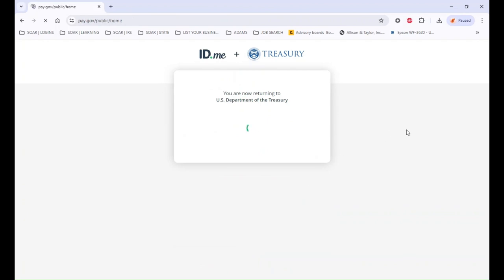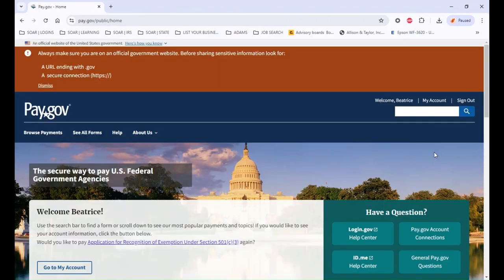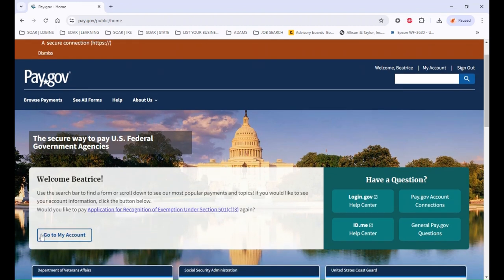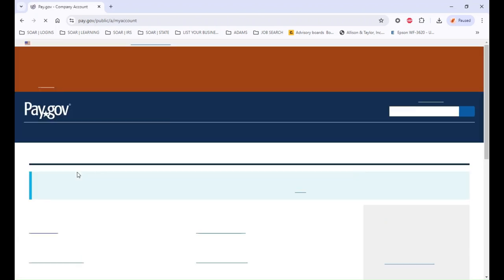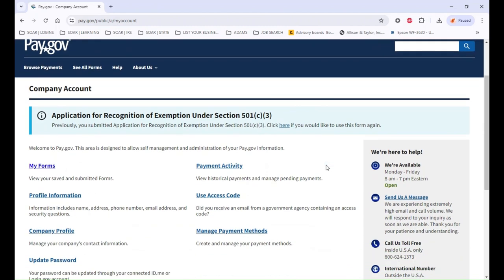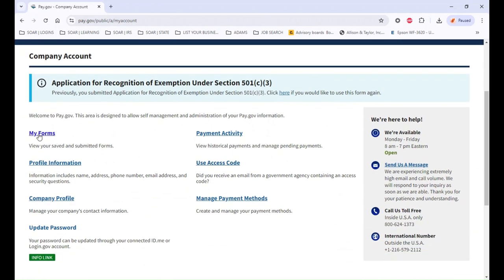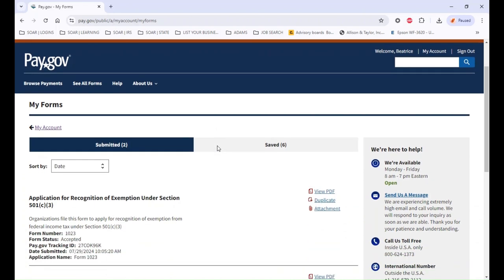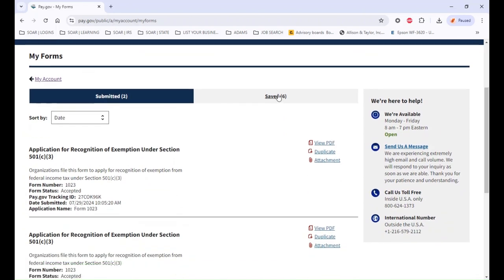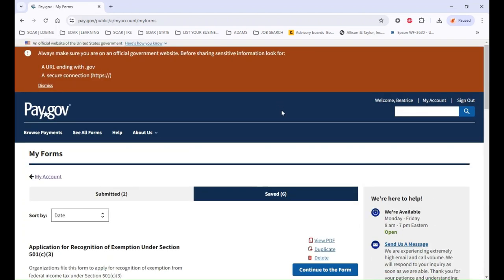Now, if you have already created your account and you've already started with the Form 1023 because you're about to submit it, you should see something like this. Go to my account. So I'm going to click on that. This is how you will do it each time: you will go to my forms. You won't do any of this unless, of course, you want to change your profile information or what have you. But you will click on my forms, and then you will go here. These will be the saved. That's where I want to go, to the saved.